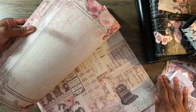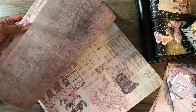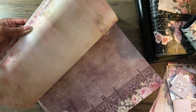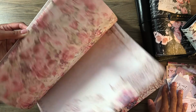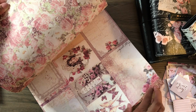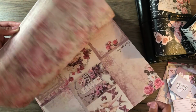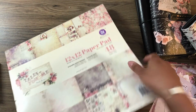This is a lot more, it's kind of a more cream vintage? I don't know the verbiage, but I think it's really pretty. And these are more cutouts, which I have taken a sheet out and cut out. Anyway, I thought I'd share that. Again, Hobby Lobby. And I got super excited.